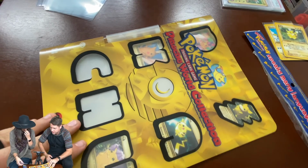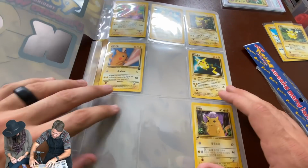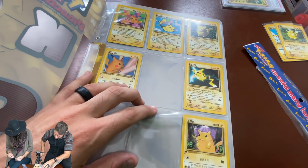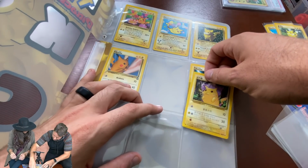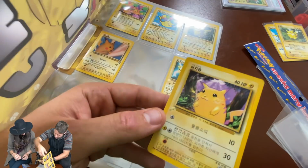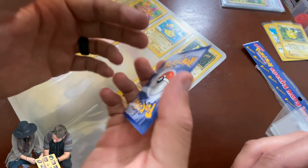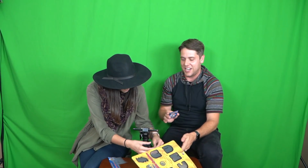Okay, now let's open up this little booklet. Oh, they're in. How did they fall out? That's crazy. Man, the post office was really just doing a number on them. Okay. Oh, I believe this is the Korean-based set Pikachu. It looks to be in very, very good shape. Hopefully we have a 10 here, guys.